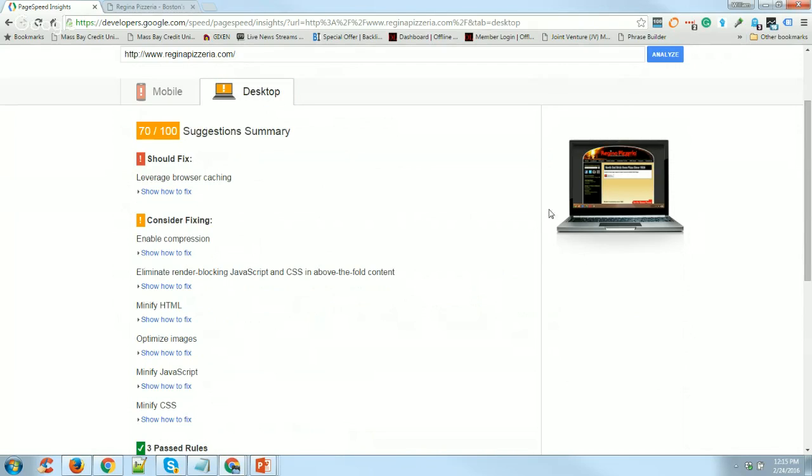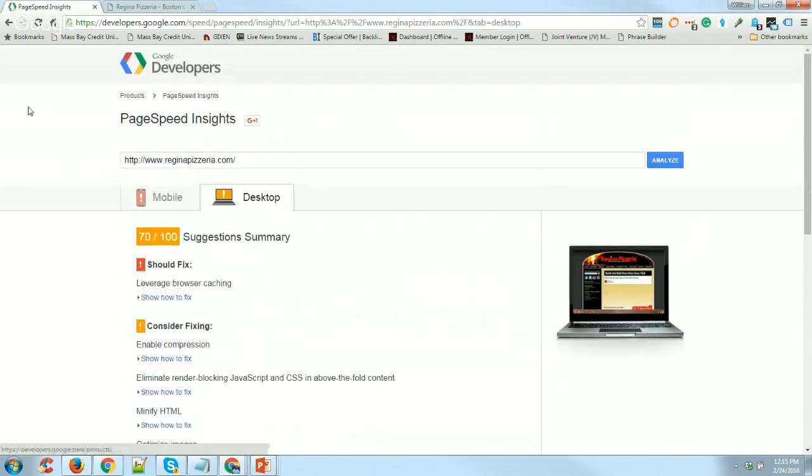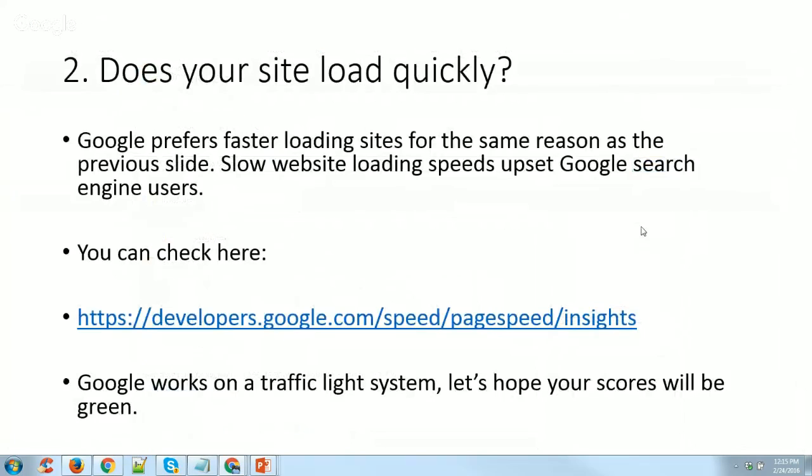And so this looks okay. For the desktop version, it's just leverage browser caching that they have to fix, and that would probably boost their score even better. So like I said, it's a traffic light system. You see red, you want to try to fix. Yellow you should fix, and then green is good.